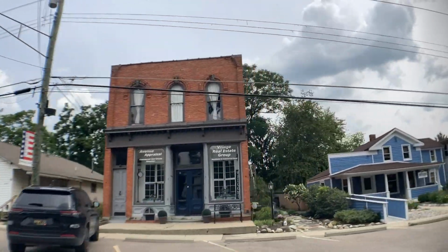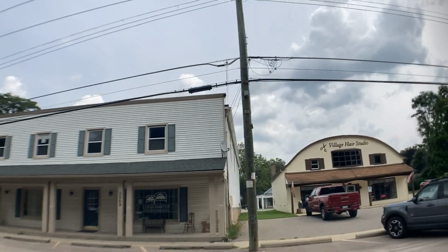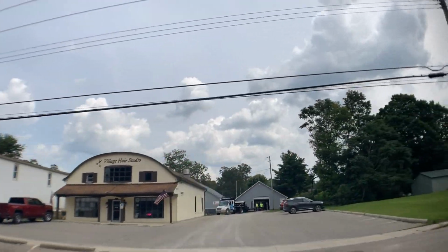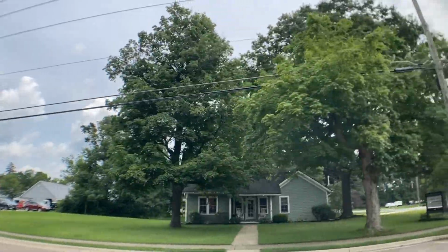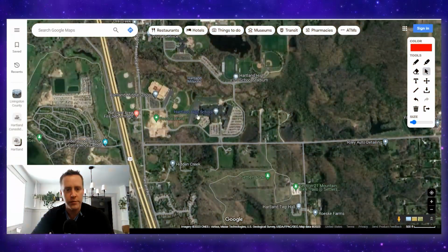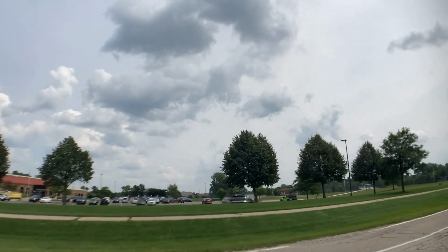It's got a nice bunch of small little shops, and this is where a lot of the elementary schools are. You've got another one up here, your Round Elementary. You have your high school over here, your middle school up in here. You've got some new football fields going in here, baseball fields, that kind of stuff all up in this area. So that's a cool little area.